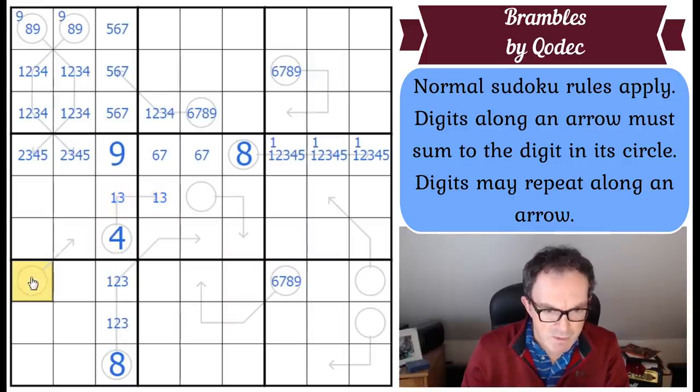So maybe this arrow now. The reason I think this arrow is interesting, by the way, is because this 1, 2, 3 triple here, we can eliminate 1, 2, and 3 from this arrow, because wherever the 1 goes, it will see one side. It'll either see this square or this square. And given these two digits are the same, we can therefore eliminate 1 from this arrow. And for the same reason, we can eliminate 2 and 3. So this can't be 1, 2, 3 or 4. But it can be 5, I think.